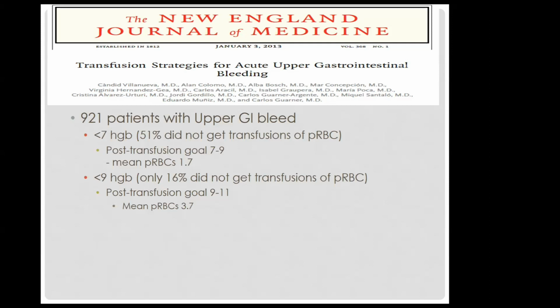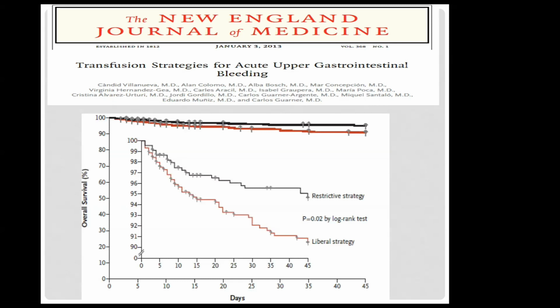And their mean transfusion of packed red blood cells was about 1.7. And the patients who were shooting for an upper goal, almost all of them got blood transfusions, all but 16%. Their goal was between 9 and 11, and they got almost 4 units of blood. So here are their outcomes. And as you can see, and why I've been saying don't just give blood, the restrictive strategy seemed to be more helpful than the liberal strategy.